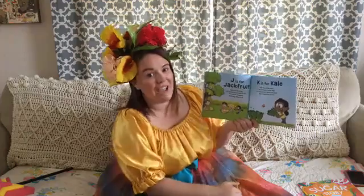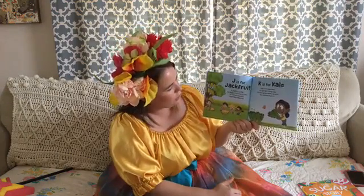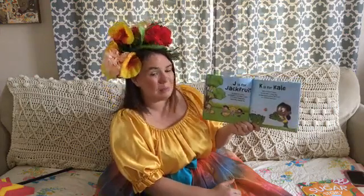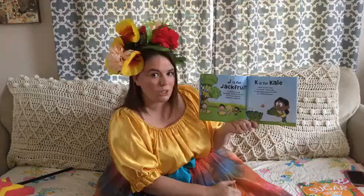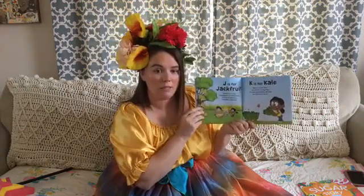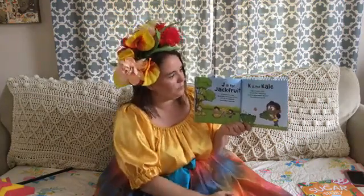J is for jackfruit. A jackfruit is big, the largest fruit from a tree. It is full of vitamins, especially vitamin B. Now, jackfruit is not a very common fruit that we eat, but it's very common for vegetarians who don't eat meat. They use it as a meat substitute because it's very hearty.